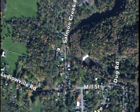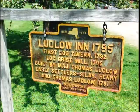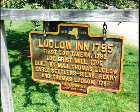You get right down in the village there, you see Mill Street, and then a street coming up from the bottom to Mill Street. Just up to the left of the word Mill, you see a little grassy area. That's this park, the Ludlowville Falls Park, and there's a couple of historic markers there. Look at that. First Log Tavern, 1792. Log Grist Mill, 1795.